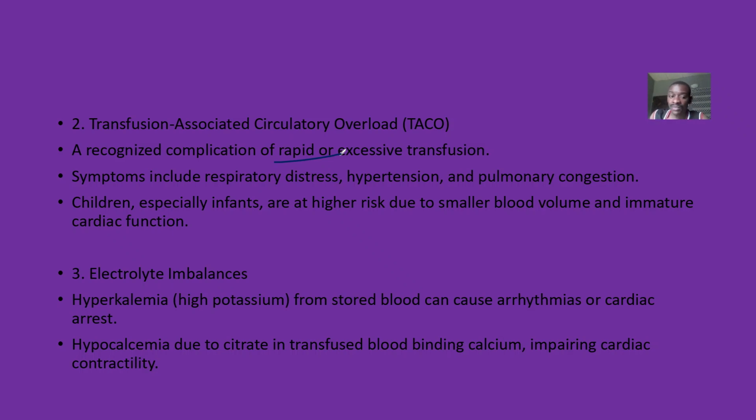Then electrolyte imbalance. Hyperkalemia, so high potassium from stored blood, can cause arrhythmias. That's when you store blood in a blood bank before giving it to a patient, and the potassium levels become so high, okay? So this could contribute, and of course children are still developing, you understand? Then calcium levels in stored blood usually decrease, okay? So this can impair cardiac contractility.